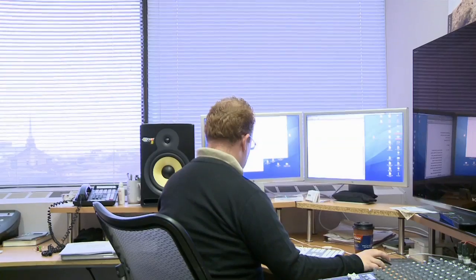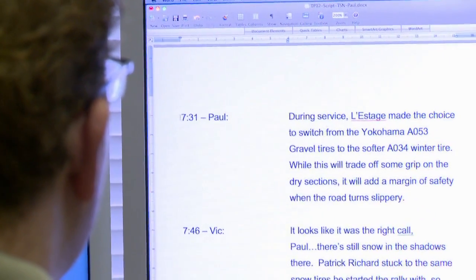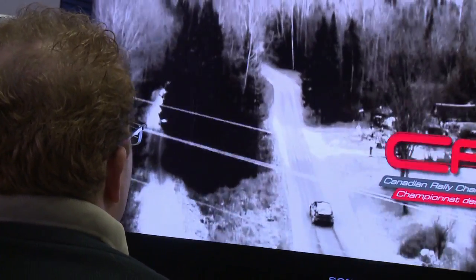Once a rough cut is complete, with all of the interview content and race action content complete, we are able to script the show. Typically, we script the show approximately one minute longer than the network's requirements. That way, once it's narrated, we can use that as a guide to shrink the show down to the exact time that the network requires.